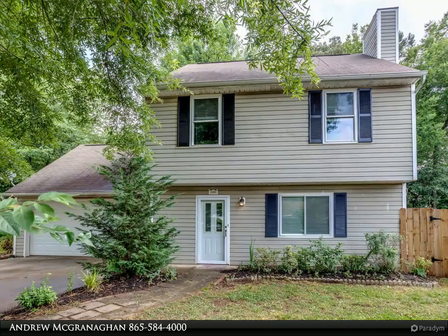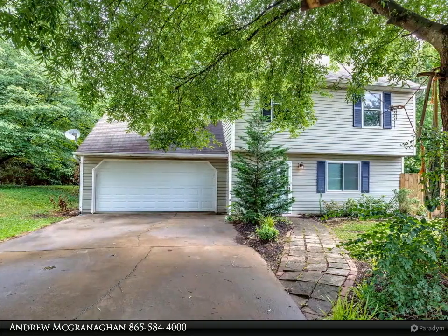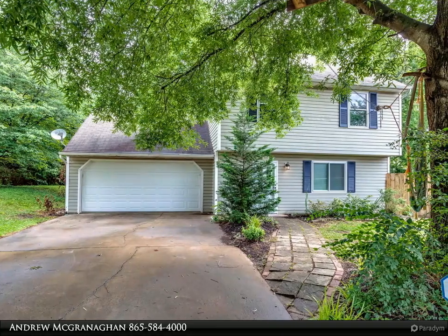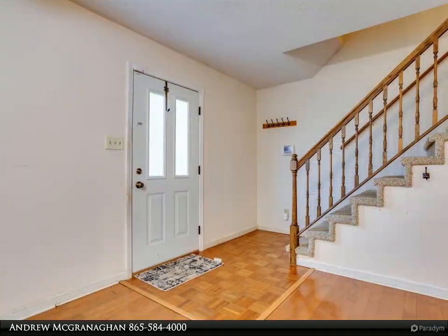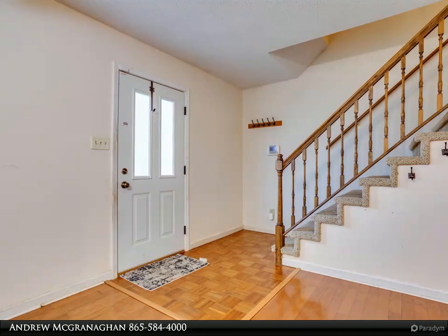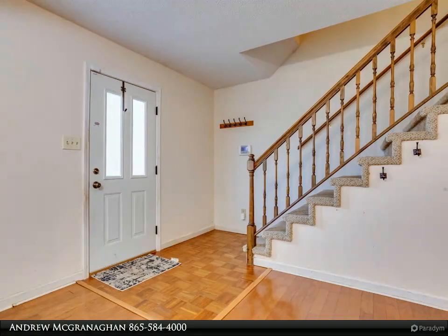If you like private backyards surrounded by mature trees, screened in porches, built-in fire pits and extensive decking, all on a cul-de-sac lot plus a beautiful home, then this home is for you. You'll love the park-like setting, and the porch is wired and ready for game days.